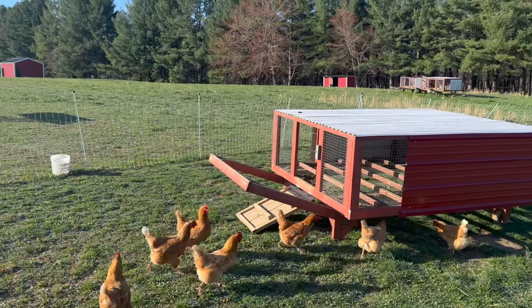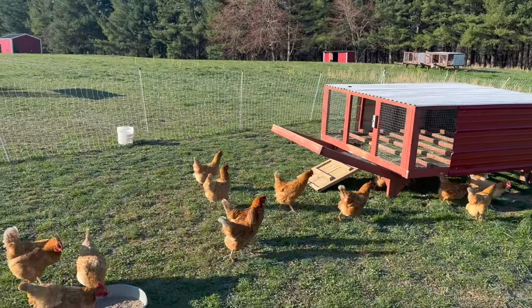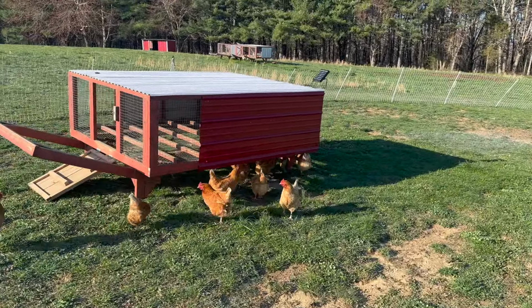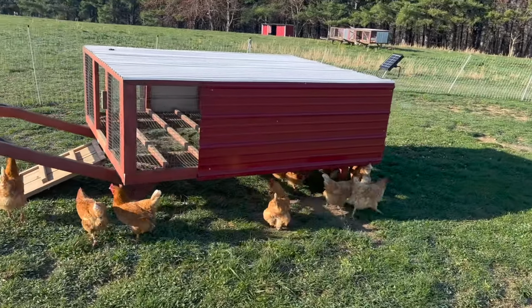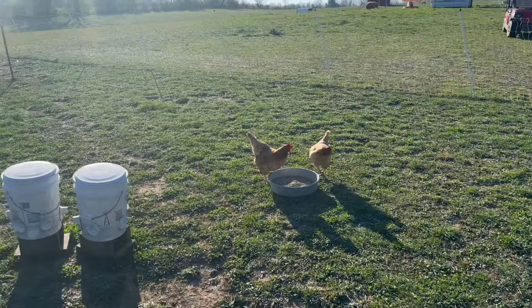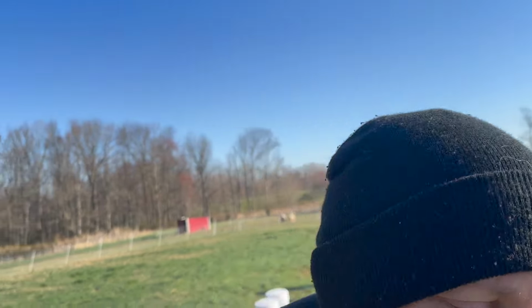I think we have 15, 16 of these left, and we are getting 14, 15 eggs a day. So these guys are at peak production right now, which is making us happy and some of our customers happy that we're getting a bunch of eggs. It's 21 degrees this morning. If the sun wasn't out, I'd probably need my Carhartts.